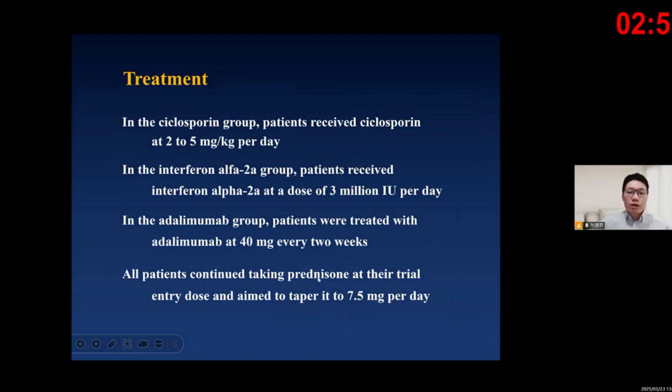Let's discuss the treatment protocol. The cyclosporine patients received it at a dose of 2 to 5 milligrams per kilogram per day. In the interferon alpha-2a group, patients received it at a dose of 3 million units per day. In the adalimumab group, patients were treated with adalimumab at 40 milligrams every 2 weeks. All patients continued taking prednisone at their trial entry dose, with the goal of tapering to 7.5 milligrams per day over time.